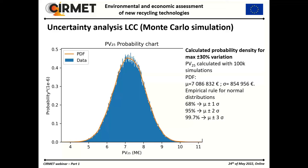And what information this graph actually gives us is that there is a 68% probability for the present value of the technology to fit in the range mean value plus one times the standard deviation, 95% probability for it to fit in the range of mean value plus two standard deviations, and 99.7% probability for it to fit between the mean plus three times the standard deviation, which gives us an indication of what the value could be, also taking into account the variability of the prices.